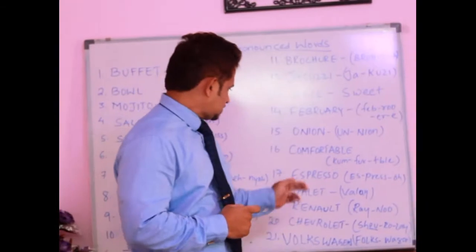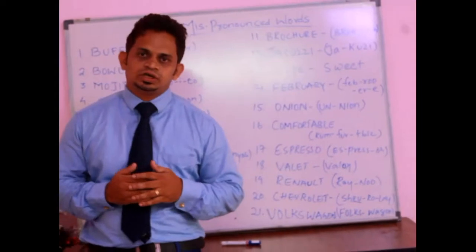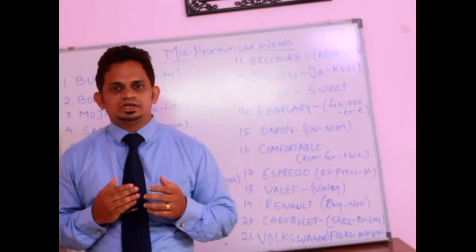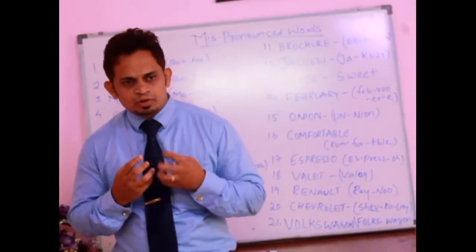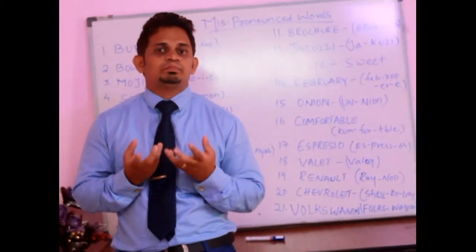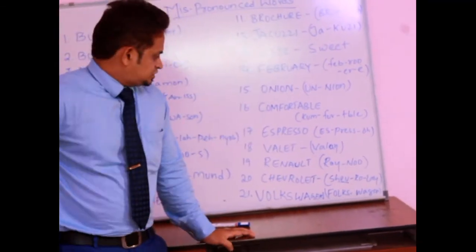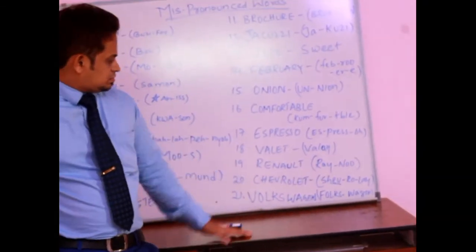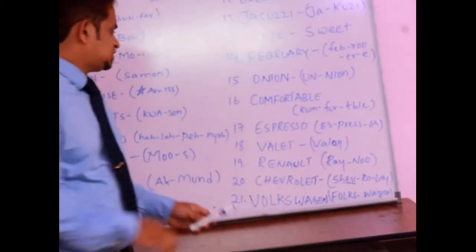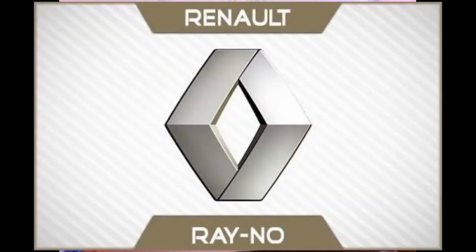So that's for that. And the last three I have chosen from the automobile sector, because people deal with cars, so it's good to pronounce the words in a correct manner. The correct pronunciations make us feel that we impress. Coming here, the 19th one, it's Renault, a French automobile company, R-E-N-A-U-L-T. It is wrongly pronounced as Renalt, it's not Renalt, it's Renault.